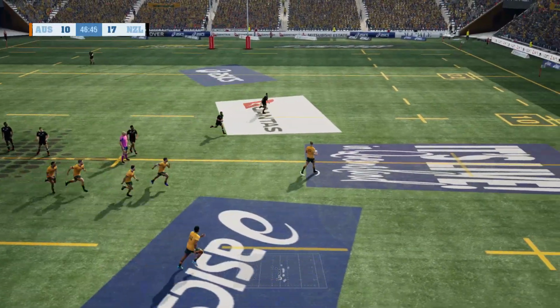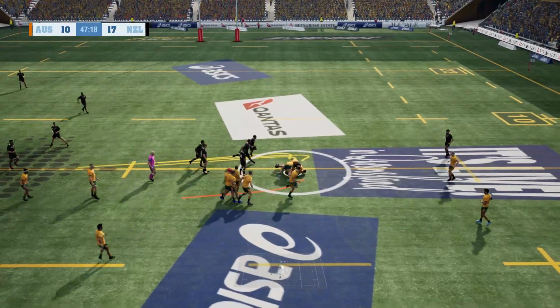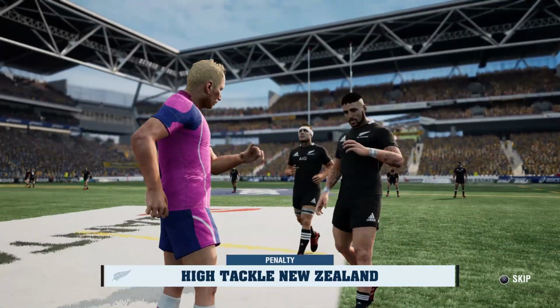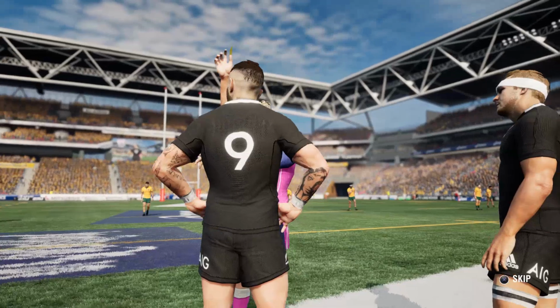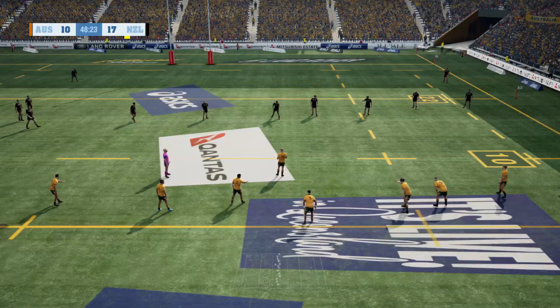Big turnover there from Matt Phillip. And quickly they come out to the right hand side. Up in the line again is Banks. He takes it right on halfway. Quick ball again from Nick White. Oh, he's gone straight through on a high tackle, Perenara. Oh, be careful, watch out. It's going to be another talking to by the ref. 10 minutes without Hodge will be equalised. 10 minutes without Perenara. But now the game has sparked into life.